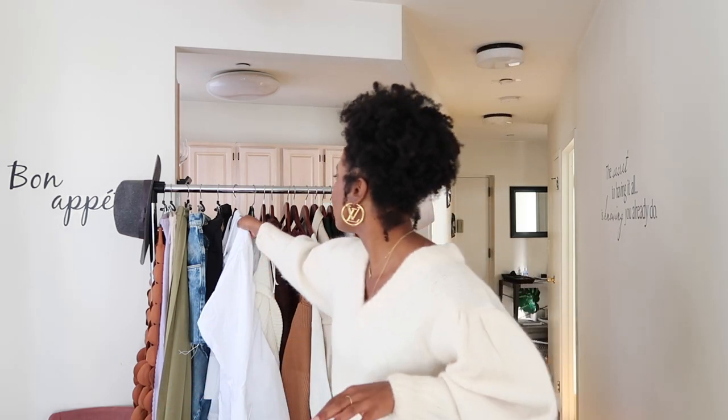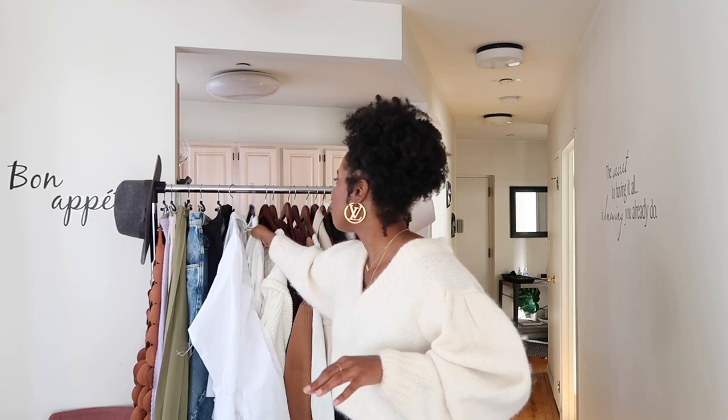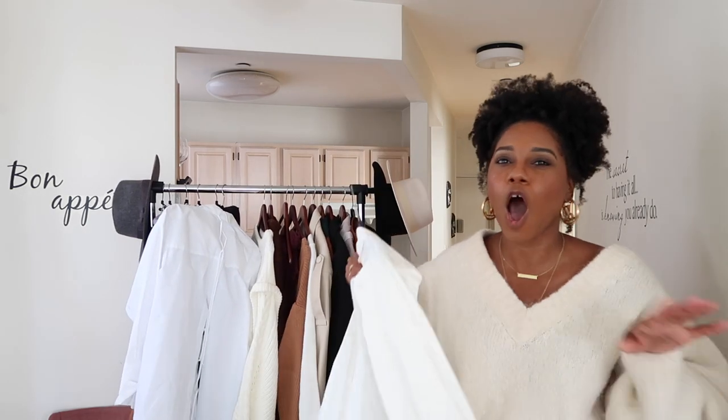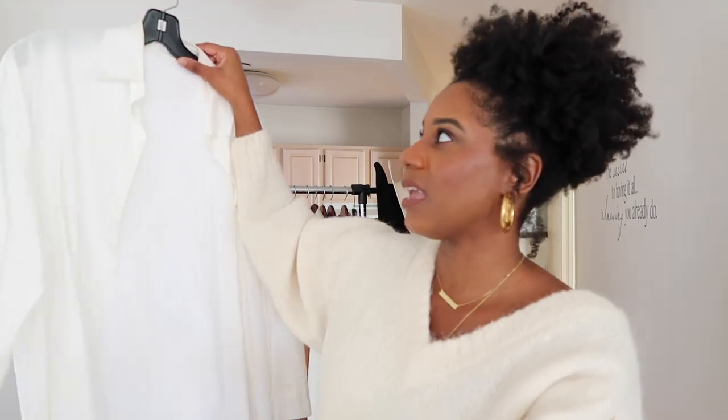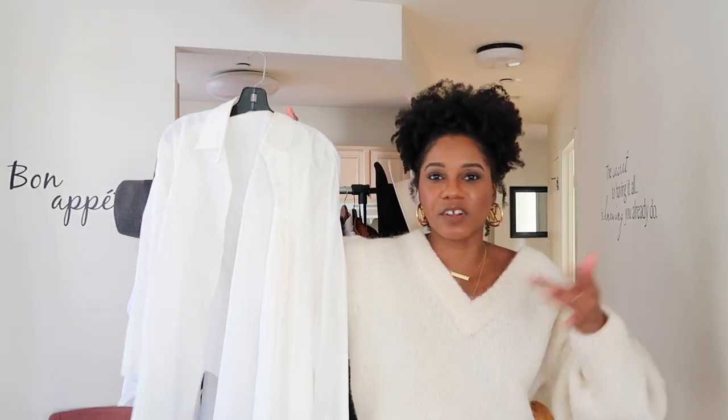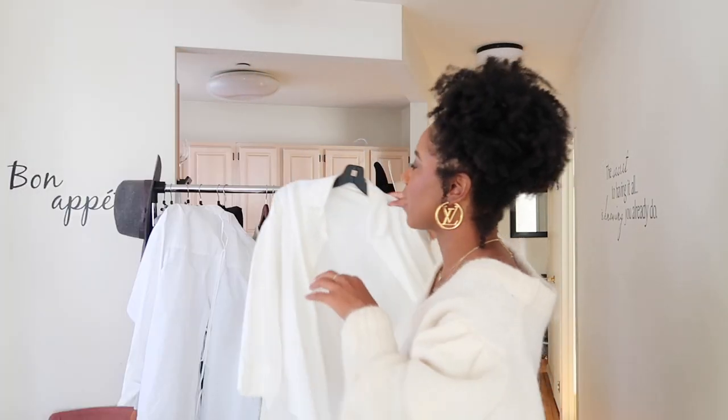I will link that exact one from Beck and Bridge. I know a lot of you watched the vlog where I wore that, and a lot of you asked about that top. I also have a white crisp top from COS. Now, if you've never heard of COS, they're like an offshoot of H&M. H&M actually owns COS. And they make amazing basics. And so I got a nice crisp white button up from them too. It's kind of oversized, great for tucking into a pair of jeans and rocking with a bootie.